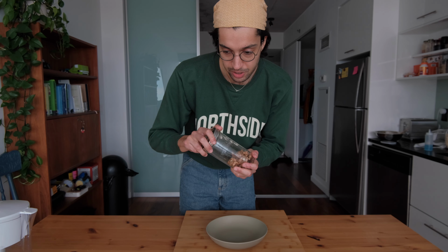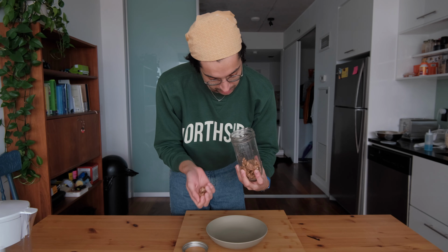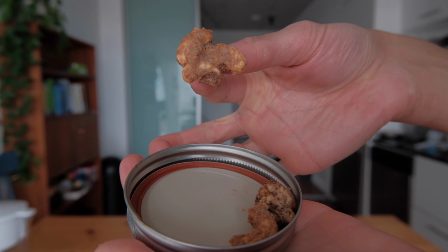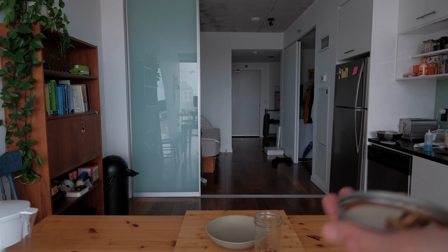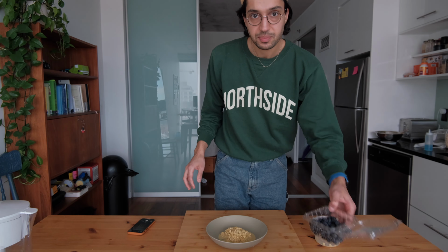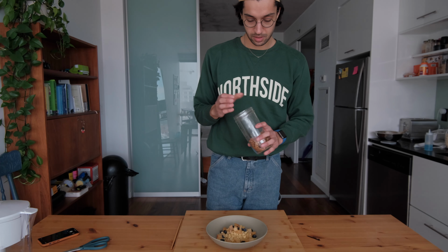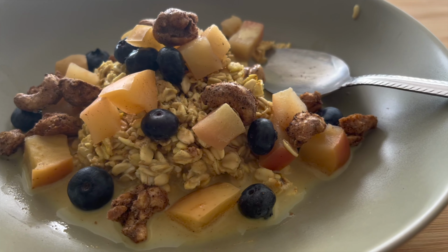Let's assemble. I have some of the cashew situation that I made a couple days ago, and this is what it kind of looks like when it's done. Again, this clustery situation, and it's quite crunchy. Look. Delicious. Let's assemble. I'm trying so hard to make this look bougie. Blueberries, apples, cashews. The final product. Isn't she beautiful? Look at her.